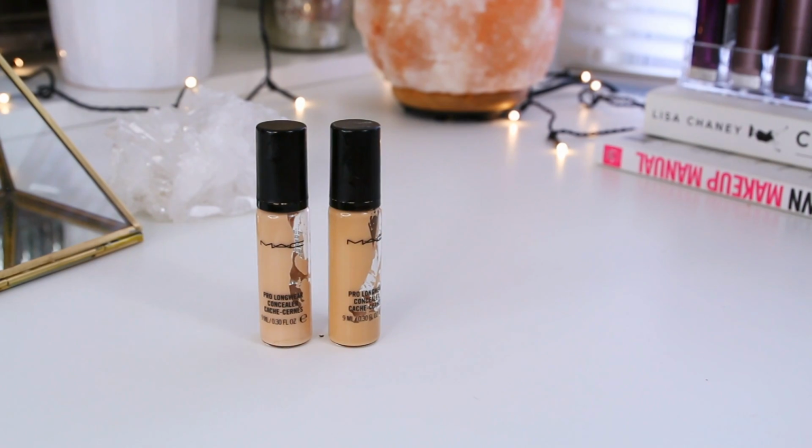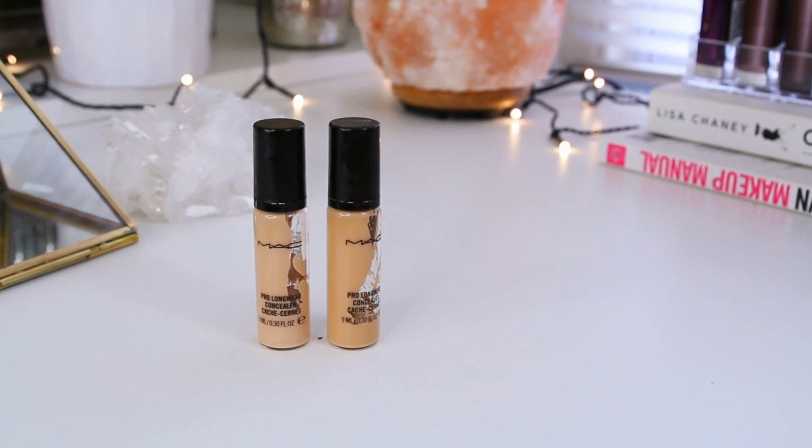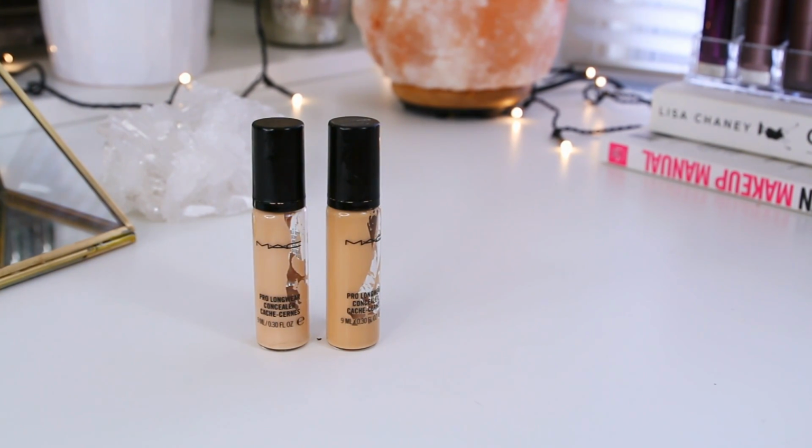And then it's no surprise that I also have to talk about my MAC Pro Longwear concealers. This is really the best concealer ever, in my opinion anyways. I have really dark circles, and this is the only thing that just completely erases them and lasts all day, which I love, and it doesn't crease, which is the other reason that I use it a lot. I also use NC15 as my eyeshadow base. I don't have very oily lids, so usually I just use a concealer, and this one works great.